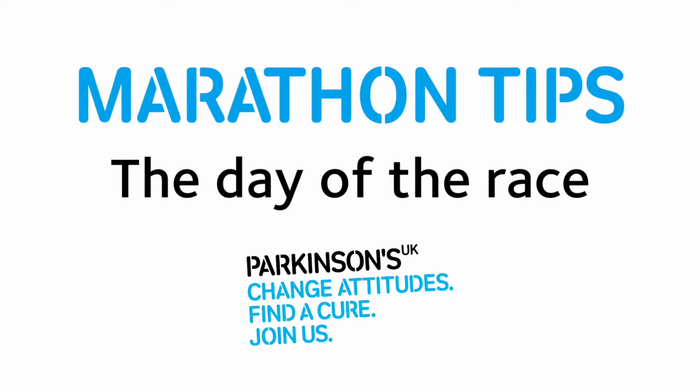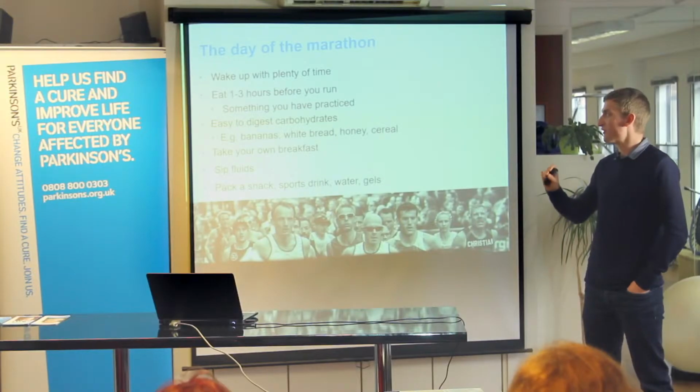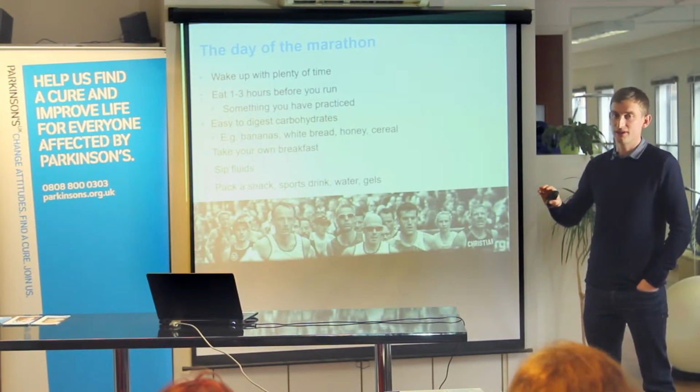Breakfast is the key thing on the day of the race. Eat 1 to 3 hours beforehand. Think about what's easy for you. Easy to digest carbohydrates: banana, white bread, honey, cereal, all the simple sugars that they tell you not to eat during the rest of the week. Absolutely fine during the race day.